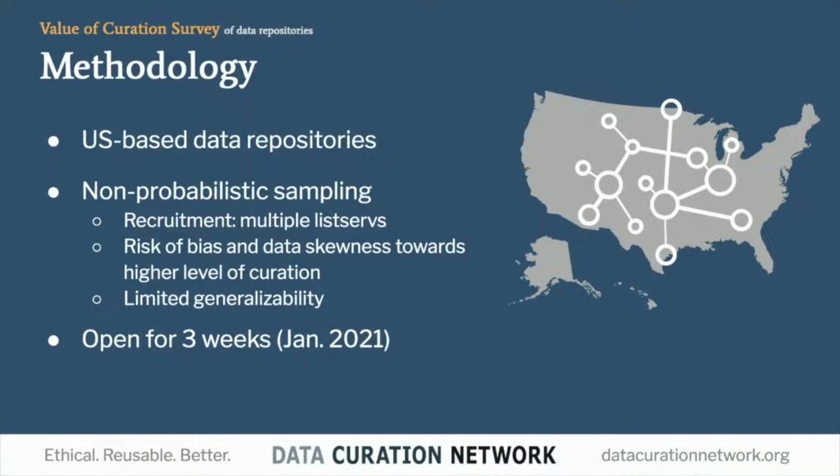The survey was designed and intended to collect responses from US institutions. We adopted a non-probabilistic sampling technique, so we knew that only institutions with data repositories were likely to respond. But we recruited participants from multiple listservs and email lists. Due to that, we realized that there is a risk of bias and some data skew due to higher levels of curation for those who are likely to respond. And we recognize that this is a limitation when we go to generalize our results. The survey was open to collect responses for 3 weeks during January of this past year.